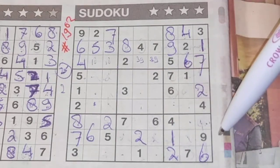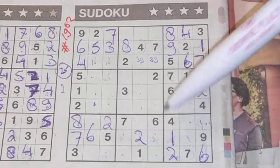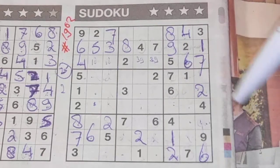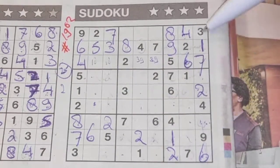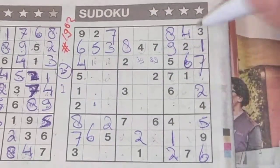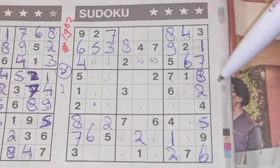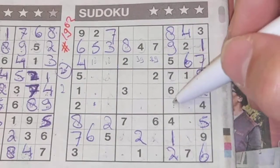Eight, three, four. All right. So now we have two numbers left in the last column. 1, 2, 3, 4. The 5 is missing. We see there are 5. No 5. There are 5. Should be here. 6, 7, and the 8 is missing. Yes. One box left in this column for the number 3.